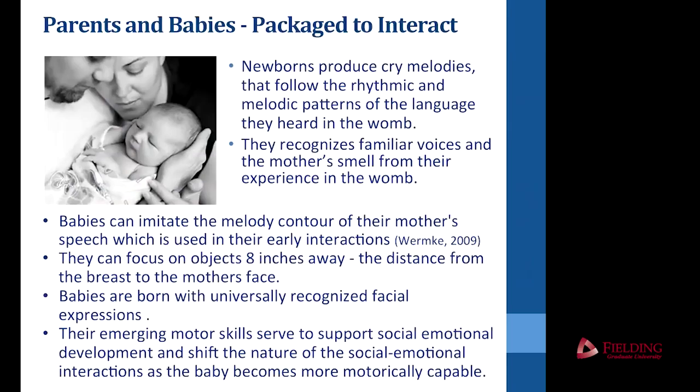Babies and parents are packaged to interact. So even before birth, both the mother and the father are hormonally primed to take care of their baby. And so when the baby is born, they're ready to lock onto the characteristics of the infant that help them attach and nurture their baby. We know that newborns produce cry melodies that follow the rhythmic and melodic patterns of the language that the baby heard while it was in the womb. And we know that babies recognize familiar voices and the mother's smell from their experience in the womb.